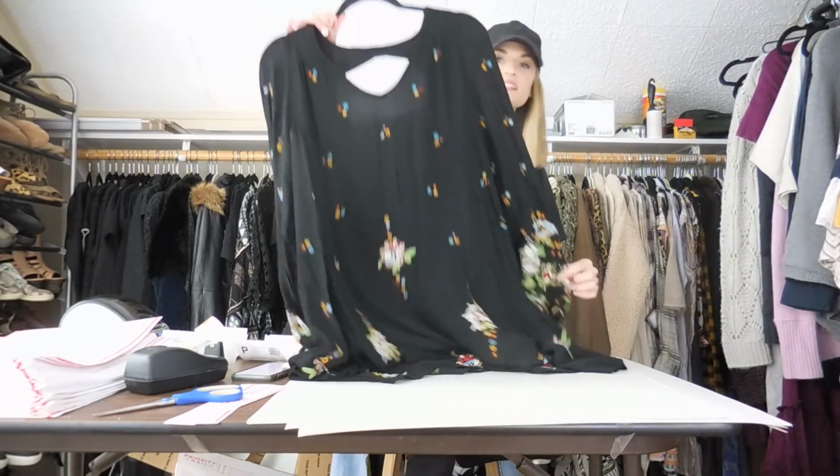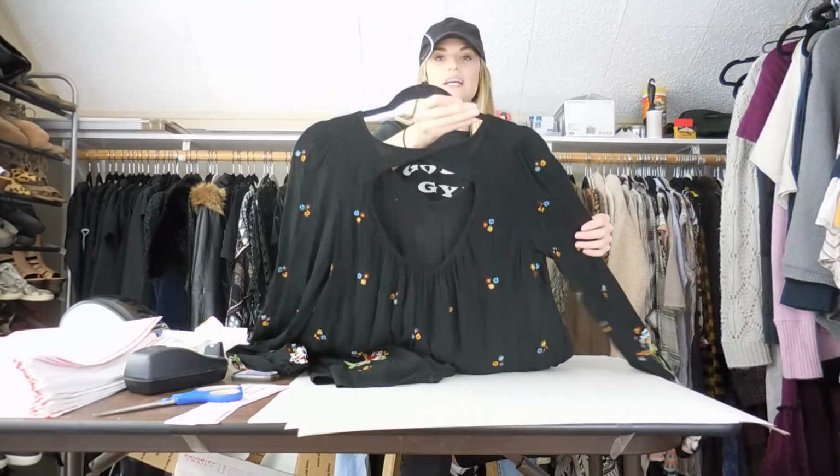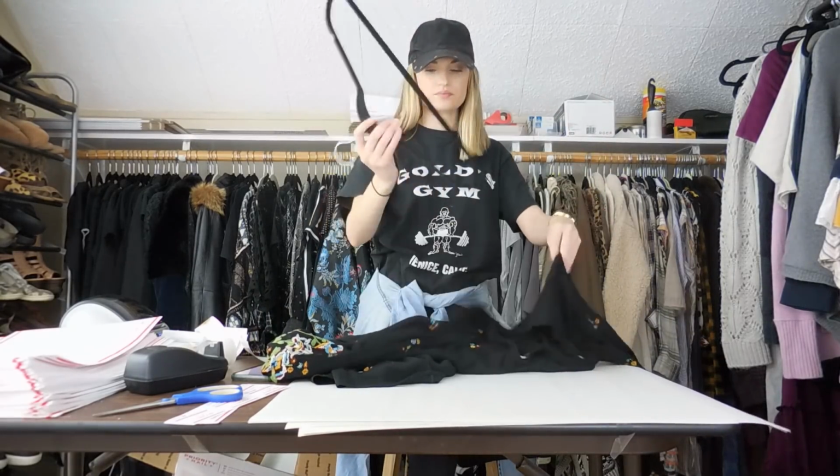You want to make sure that you're disclosing everything you see going on with your items. This is a newly listed piece. It was Free People. It's an embroidered dress, really pretty. It has a cutout in back.